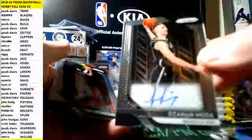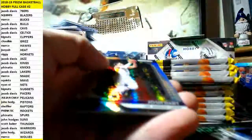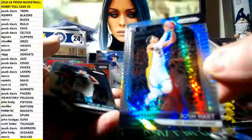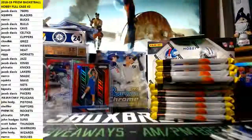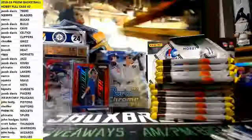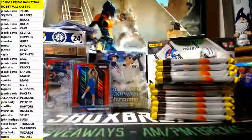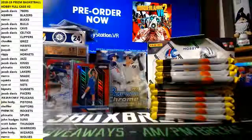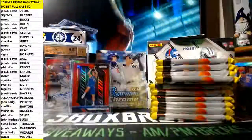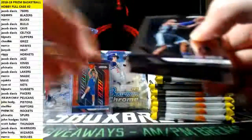Murray, I think we got our autograph here. It is going to be Musa for the Nets. Musa me, Musa you. Mickey, Moosey, Mouse. Josh Hart. That's a nice one there. A little Musa there for the Nets. Not supposed to be his rookie on that one, but says it. I'm gonna have to call him Miska Muska Mickey Mouse. Nets.